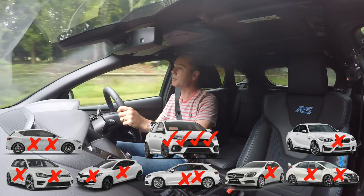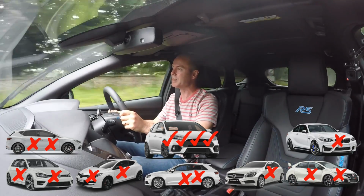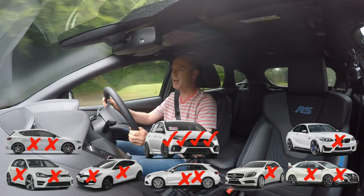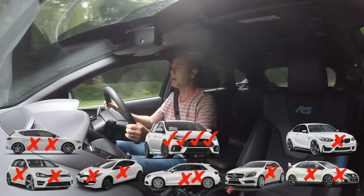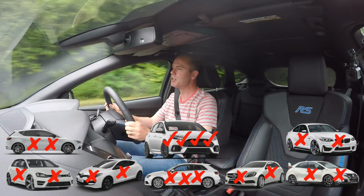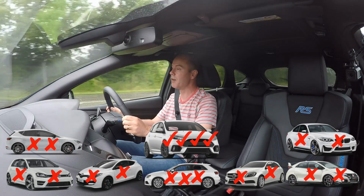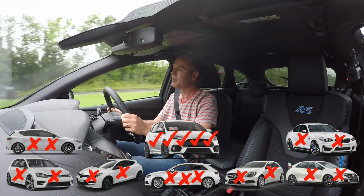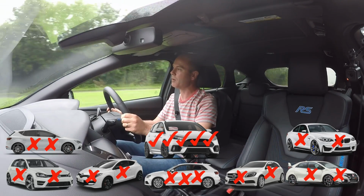And then there's the price. Now, price was never really a factor in any of my decisions. Not ultimate price, I consider value. And if I considered I was getting more value from something that was more expensive, then I would have bought something more expensive. But when I considered the M2, the RS3 and the A45, which are a massive premium, I mean, you know, circa £10,000 more than this car, I just couldn't see what you were getting for your money. I couldn't see the value in that. So that was a cross against each of those as well.